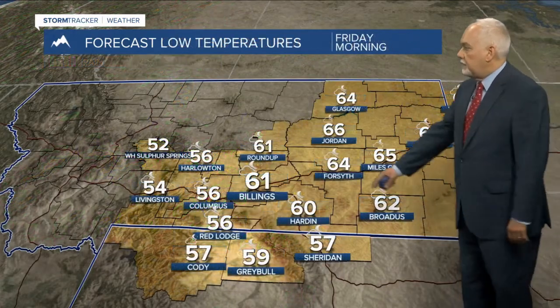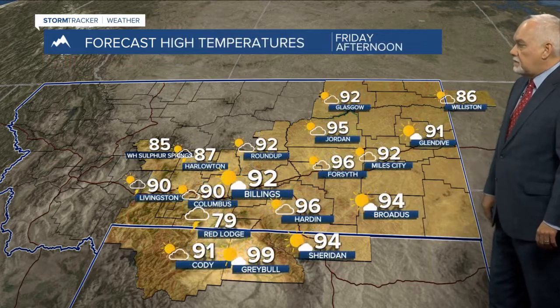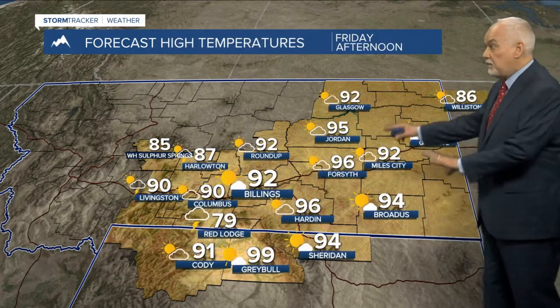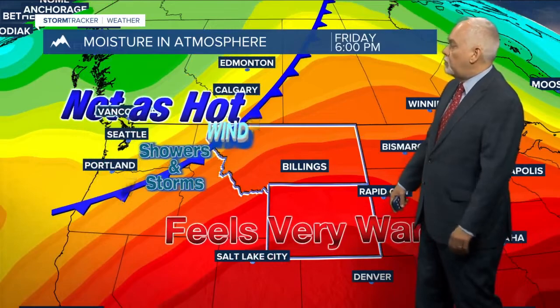So overnight tonight, we're going to be looking for temperatures to drop down mainly into the 50s to low 60s. Then tomorrow, daytime highs into the 80s and 90s. Now we're starting to hit some hot temperatures. That humidity stays up, we'll start feeling that heat quite a bit more. As we start getting into the next few days, a big high pressure ridge starts to build in. So with that humidity around, it'll still feel very warm tomorrow.